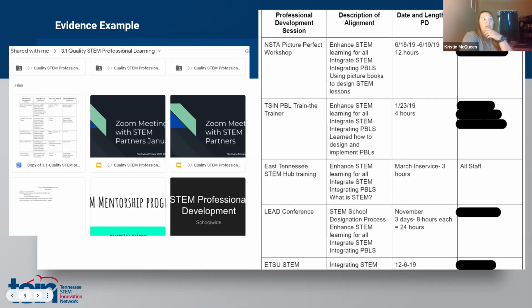So here you can see that this particular school created a table where they outlined all of the professional development sessions that had been attended, what they learned or what the focus was of that PD, when it happened, and then the faculty members that were in attendance. So making sure that we have a good variety here, and we work to make sure that we have identified all of the PDs that our teachers attend.